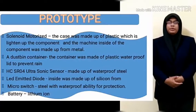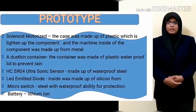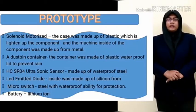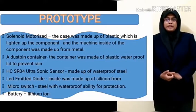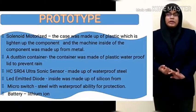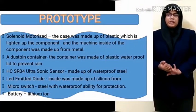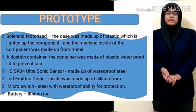of the trash. For the prototype materials that we use to build the sensor recycle dustbin: first, the solenoid motorized, the case was made of plastic, which lightens the component, and the machine inside the component was made from metal. Second, a dustbin container. The container was made of plastic with a waterproof lid to prevent rain. Third, the HC-SR04 ultrasonic sensor made from waterproof steel. Fourth, the light emitting diode, inside was made of silicon. Fifth, the micro switch, steel with waterproof ability for protection. And lastly, the battery, which is lithium ion.